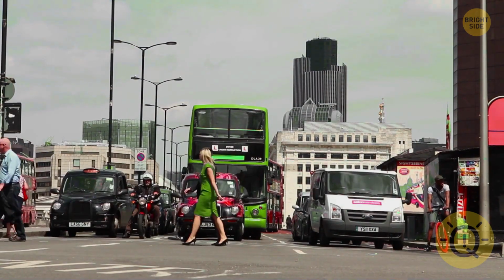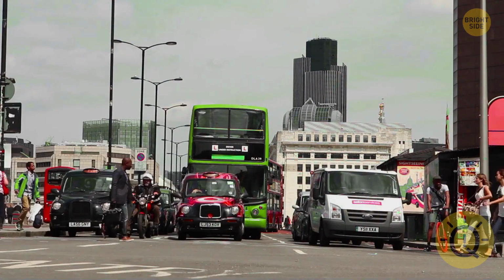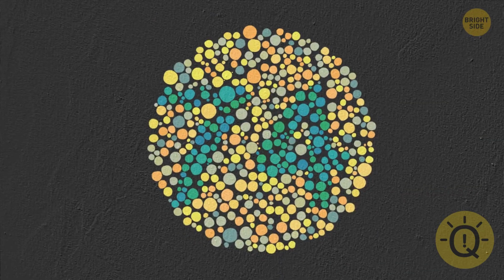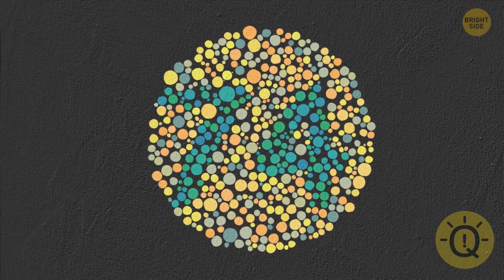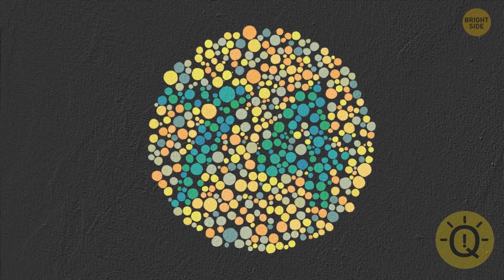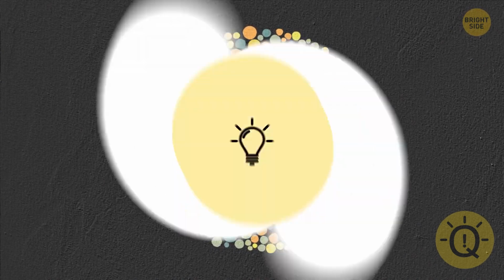But then, there are also people born without the ability to distinguish the colors from the blue-yellow cone. Take a look at this image. Is there anything inside the dotted circle? If you've managed to distinguish the number 74, that means you've got all 3 cones.